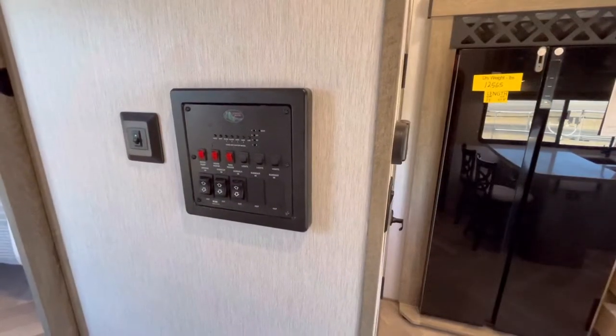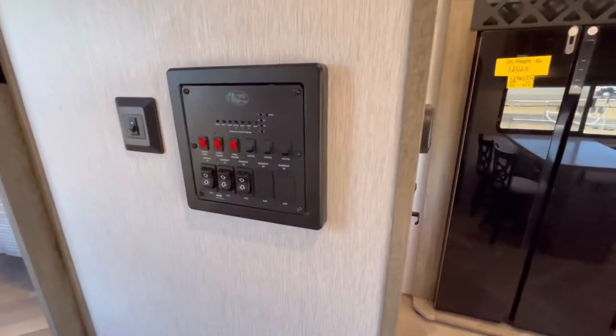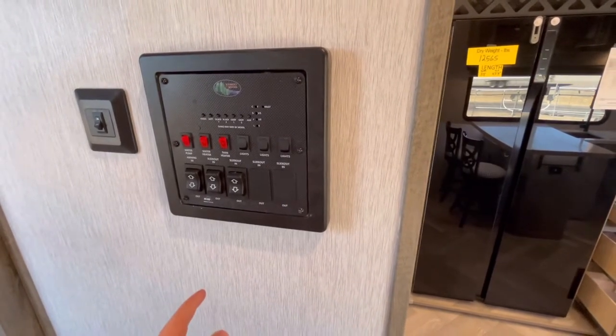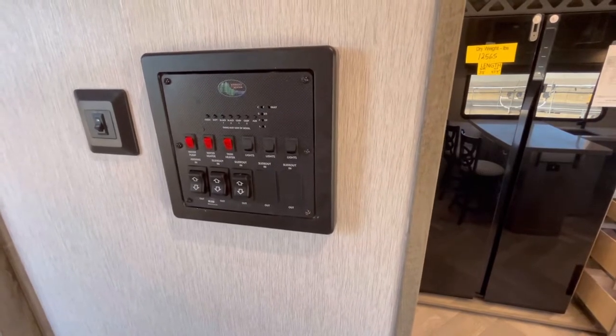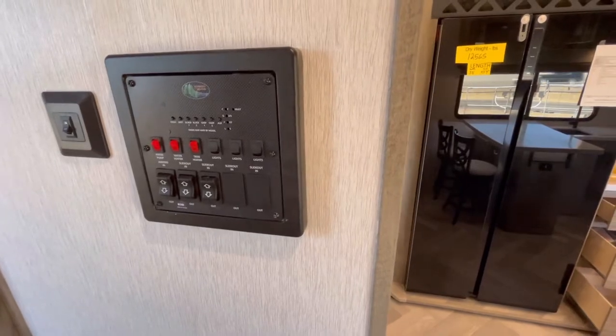Starting off on the middle portion, or the kitchen portion, right inside the entry door, you're going to have all your control panels. So you've got your slide outs, your awning, or two of your slide outs, excuse me, your water pump, water heater, your 12 volt tank heater switch, and some lighting controls, as well as your tank monitoring panel.